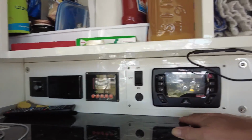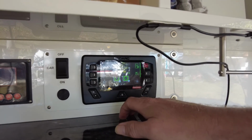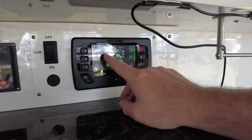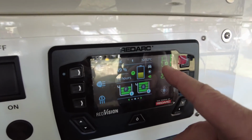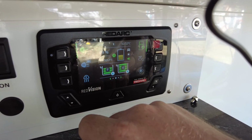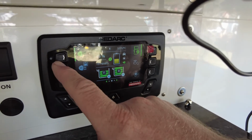Okay, and this is the main? This is the Red Arc battery management system. It basically shows the water tank levels and the battery, where we're sitting at the moment is about 50%. We're charging through mains power. You've got the fridge on, the water pump on, which we can probably turn off. Then you've got your yellow lights for bugs around the camp so that they aren't flying around, bugging you too much.